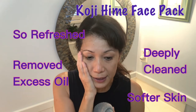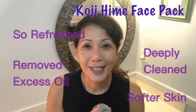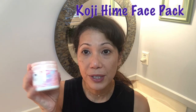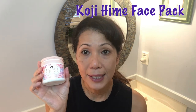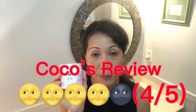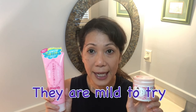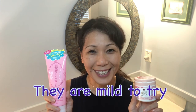And then I can just apply the lotion followed by the moisture cream to go to bed for a good night's sleep. This is actually my first time trying this Koji Hime face pack, but as the word of mouth said, it received the number one word of mouth ranking. This is a keeper. If you are interested in not only drinking sake, but applying sake on your skin, both products are good and mild, and keep your skin healthy and clean.